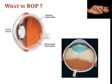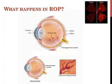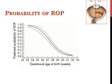In premature babies with low birth weight, these blood vessels stop growing earlier and they begin to develop ROP, with the growth of abnormal blood vessels which are fragile, leaky, and tend to bleed. This blood can lead to the formation of scar tissue, eventually detaching the retina from its normal position. This is when the child loses vision permanently. The more premature the baby and the lower the birth weight, the greater is the amount of underdeveloped retina and the higher the probability of developing ROP. Also, ROP is seen in higher frequency in the sicker and weaker babies.